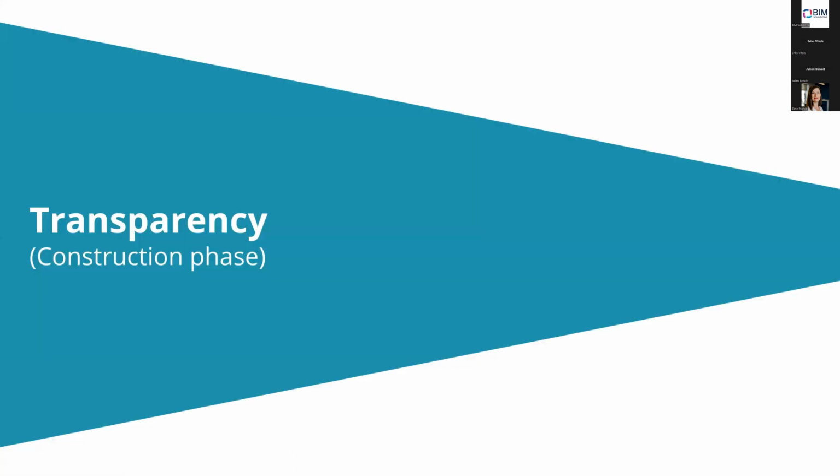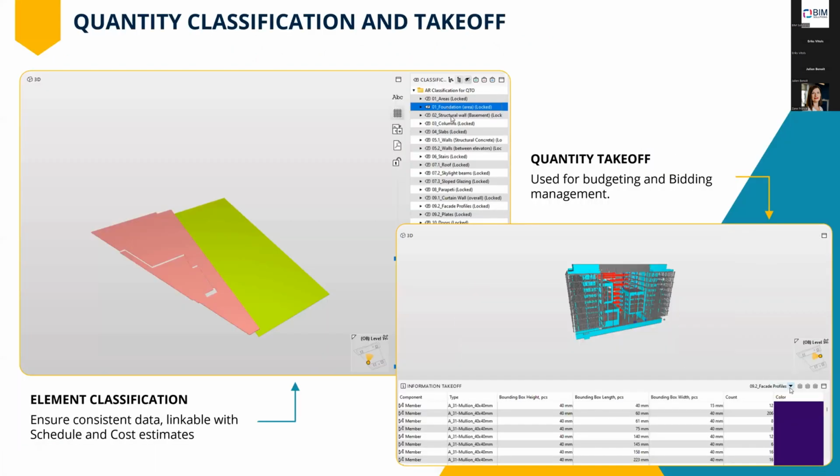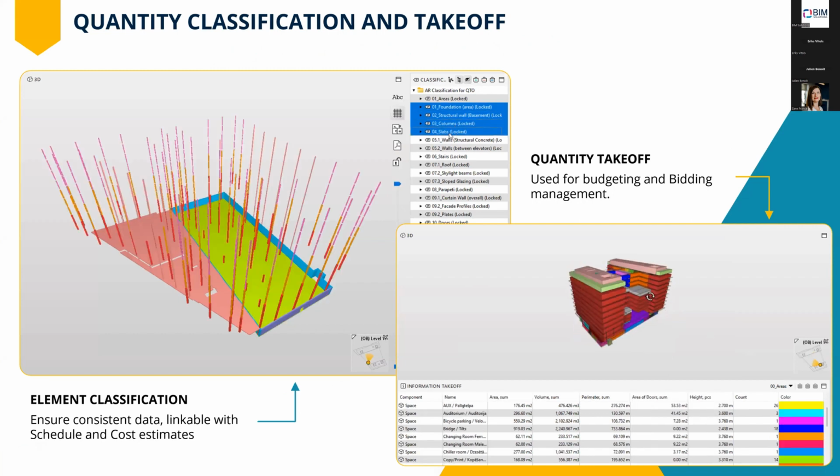So yeah, I will quickly go through construction phase and I will focus more on maintenance phase. And by the way, if there are some questions from the audience, both online or here, feel free to ask. So one thing that we typically work on in the construction phase is quantity classification and takeoff.